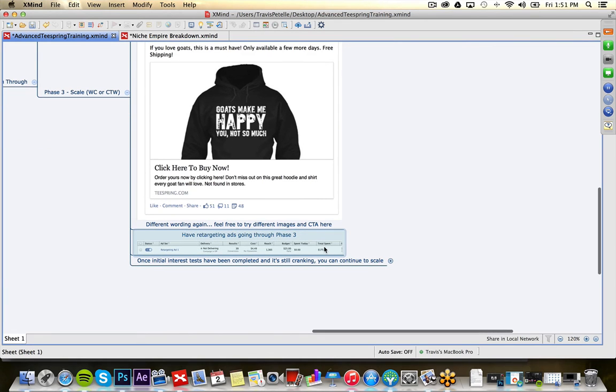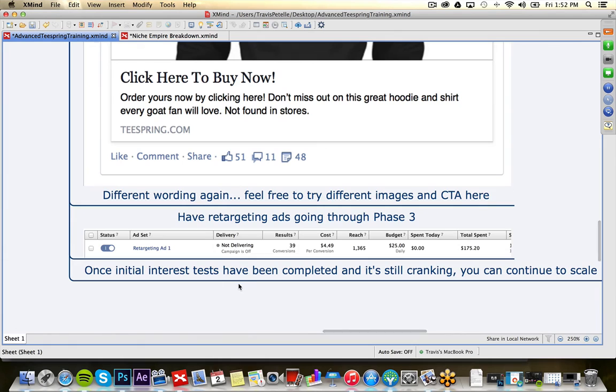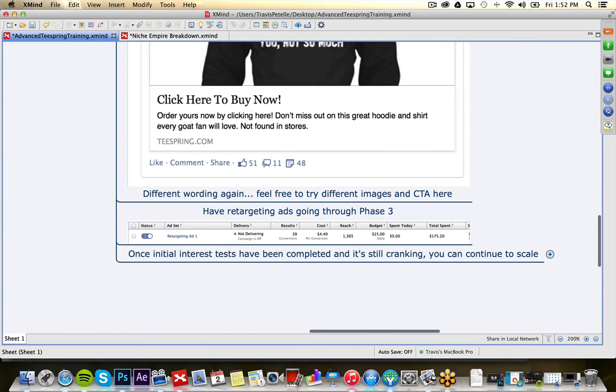Now you're going to have retargeting ads you want to have going on at this point in this phase 3. Retargeting just comes from creating that custom audience that uses the Teespring URL. Once again, I talk about that in the Advanced Facebook Strategies webinar in the group. Always be retargeting. It's going to be your best ROI campaigns every single time, guaranteed.